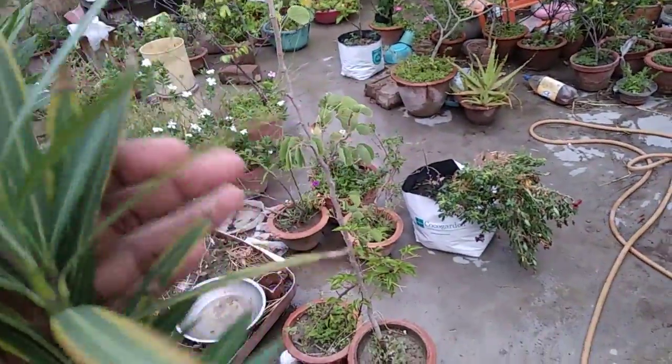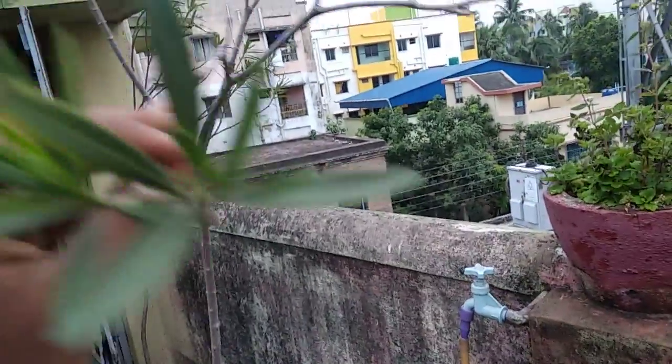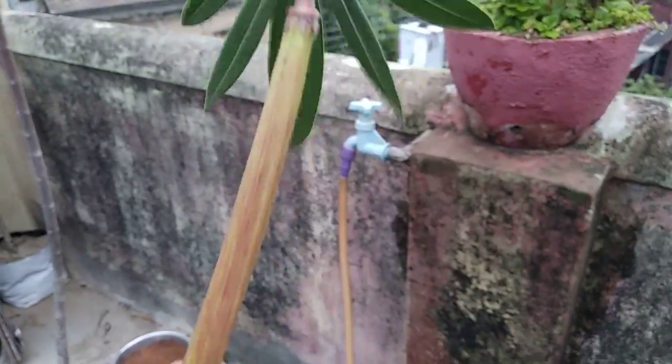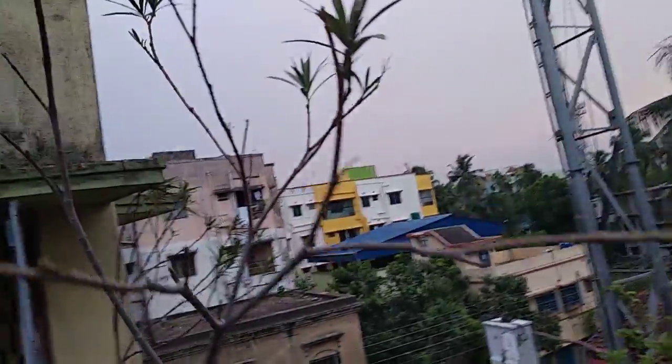Plant number five. I think you can identify this plant. This is oleander, Nerium oleander. Now at this particular time I couldn't show you the flower, but I can show you the seed, because they have flowered once, and now it is their resting time, and they will give flowers soon. I had just repotted them, so they will take time to give flowers. But this is also a very easy to grow and maintain plant, and it grows really big if you give it a big pot.